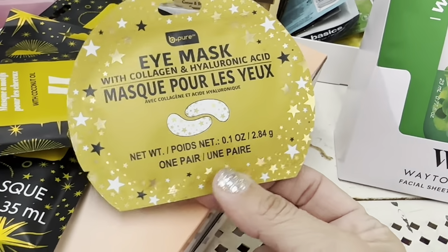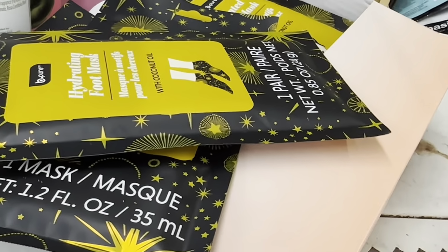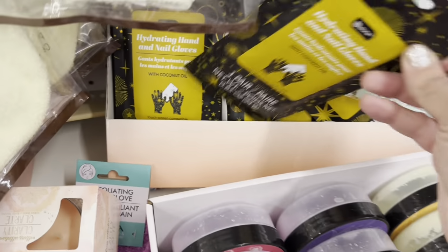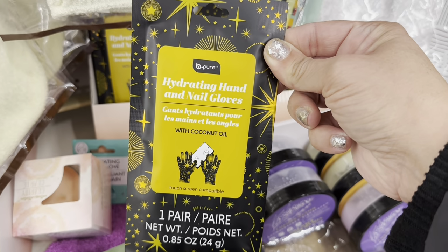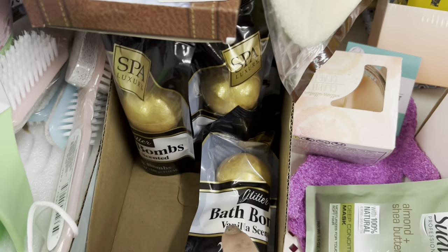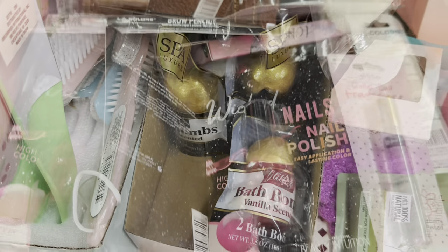These eye masks, the under eye mask. And I found the last missing piece. There's a hydrating hand and nail glove that matches. So what a cute little fun set to put together, add to a gift or whatever. And you can even add these gold glitter bath bombs.